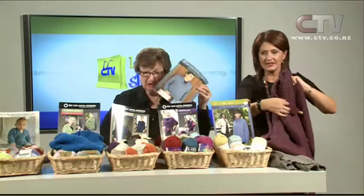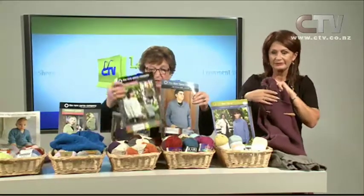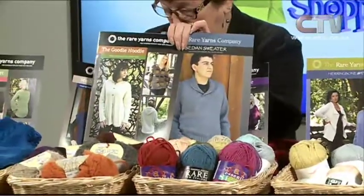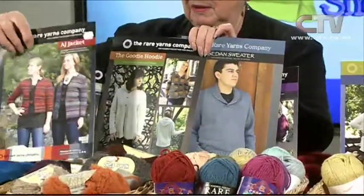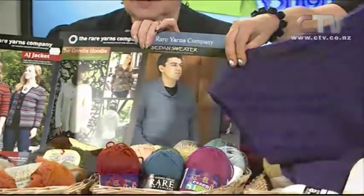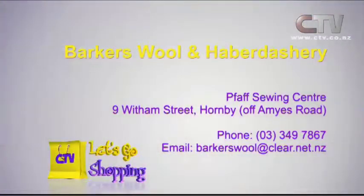Love this setup that you've done down here. And there's also lots of new patterns as well. Absolutely. And this is a neat one too. And of course, these are so fashionable, aren't they? Beautiful poncho. Barker's Wool and Haberdashery and the Faf Sewing Centre, of course, is at 9 Witham Street in Hornby, just off Amy's Road.